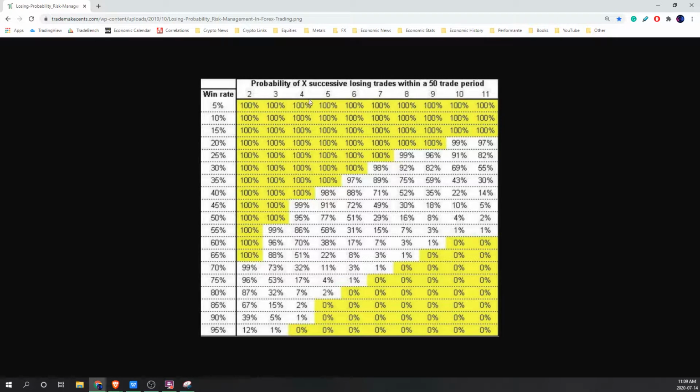We can see that there is a 22% chance. There's a 50% chance of making 4 losses in a row if your win-loss is kind of anywhere around here, and you're at like 58, 38, 22 or whatever, 5 times in a row. So if you're risking 3% per trade, that's 15%. Boom, gone, right? That's a lot of your capital, right?